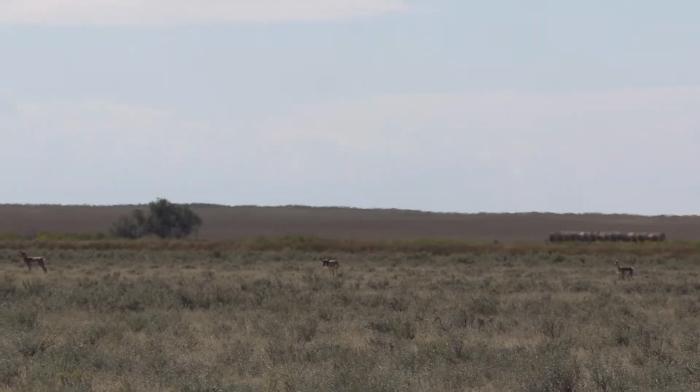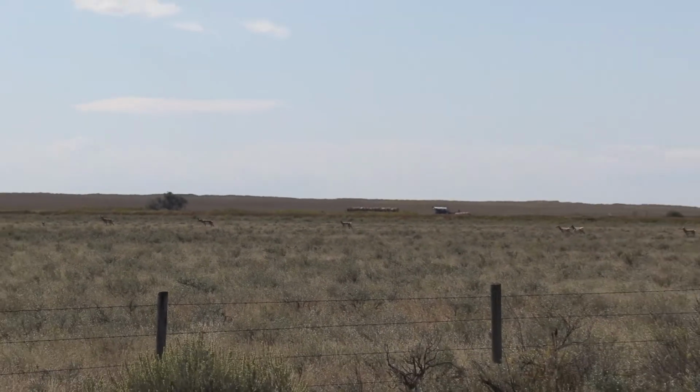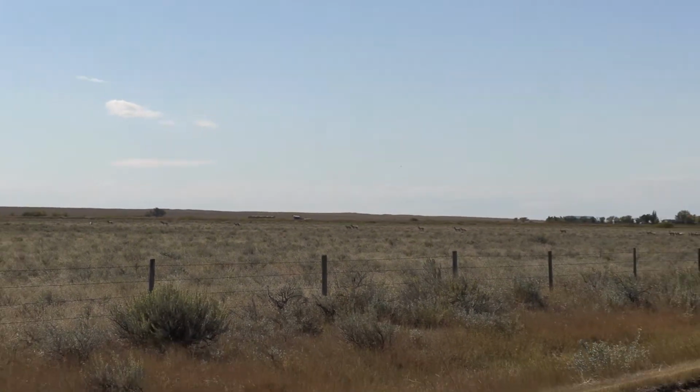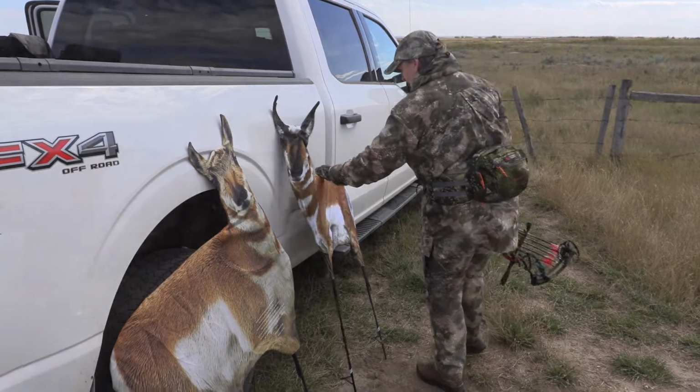We've been watching him for a little bit, and it looks as though he's chasing all these other smaller bucks away, and he's quite active. So what we're hoping is this buck will attract his attention.